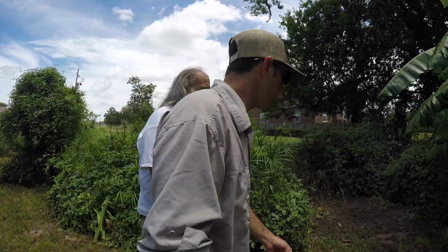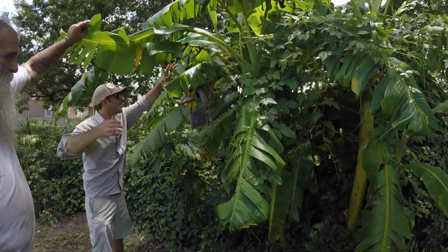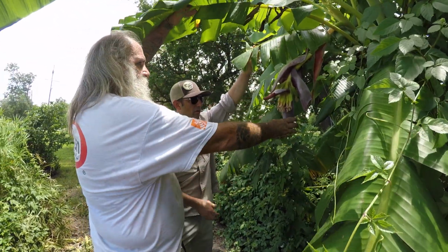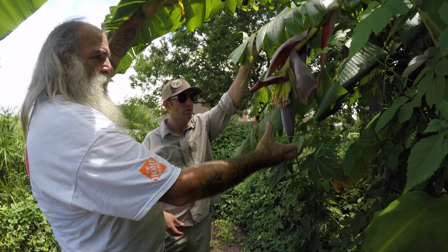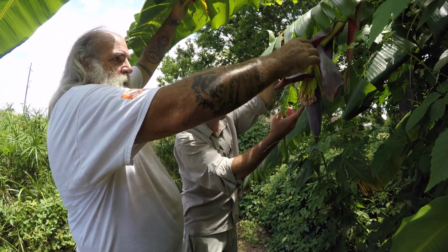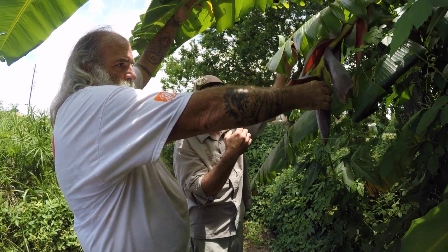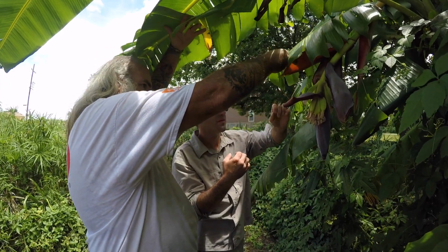Look at this. Over here, we got some actually fruiting here. Some nice, and so this is a male flower, right? This is what they call the heart of the banana. Some of them are bigger, but it'll be shaped like a bulb or a heart. Ooh, look at that nectar. And then it opens up in layers.